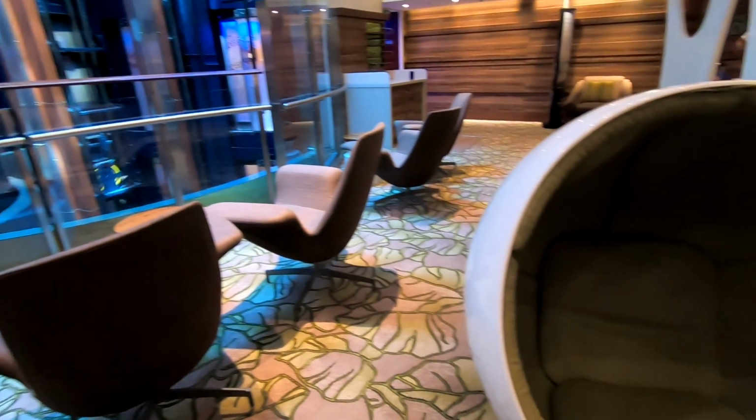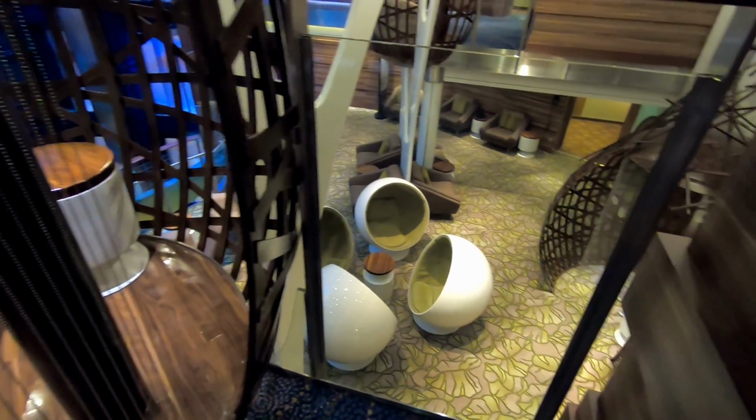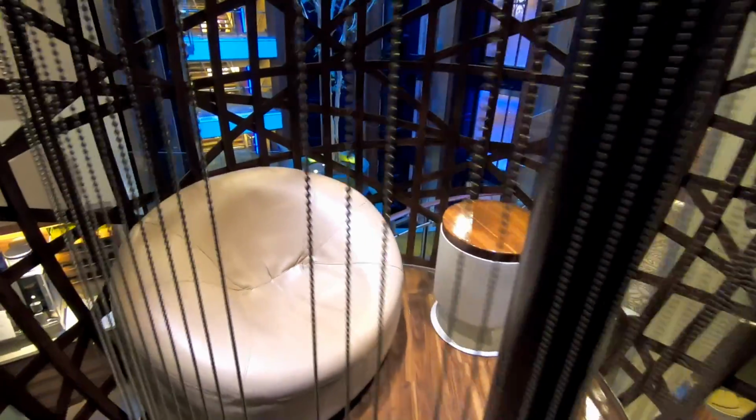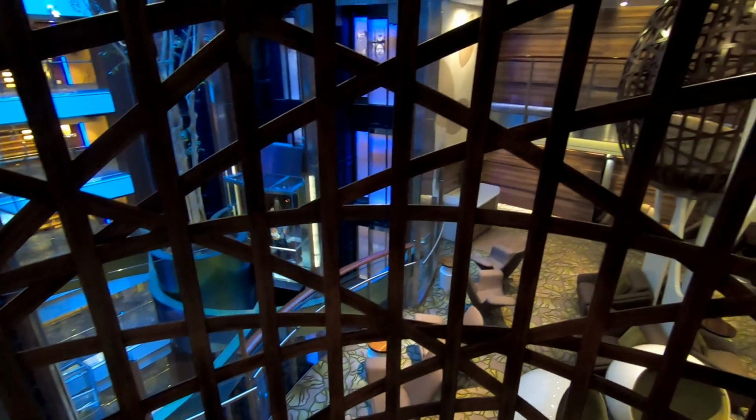It's always quiet here. There's also a station for coffee and tea. So it's kind of a better place to read than the library, in my opinion. They got these little nests. It's very organic space, and just a really neat hideaway, as the name details for us here on Silhouette.